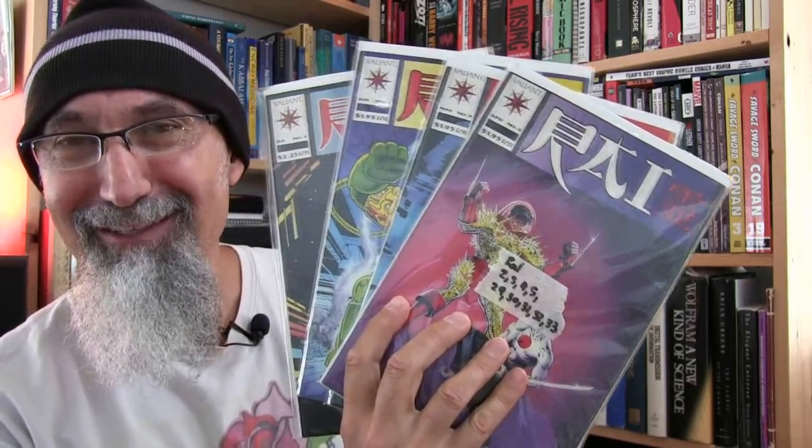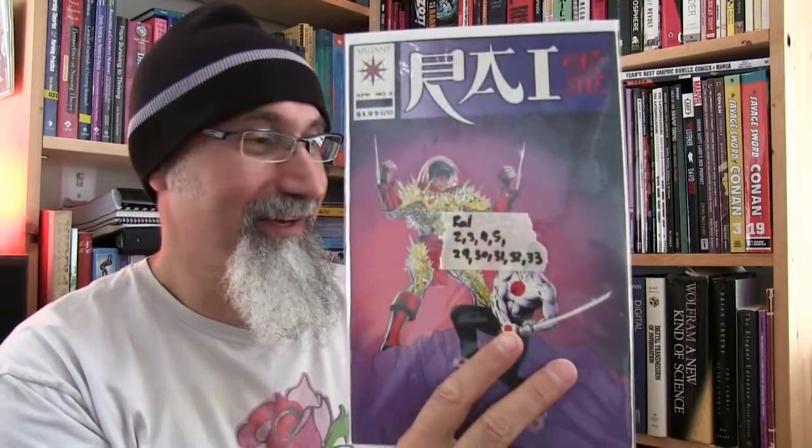Right, beautiful. So here's Rai number 2 again. I'll show you the inside pages of Rai number 2. Here's Rai number 2 again. Okay. Here's Rai number 3. I love this cover. This is one of my favorite Valiant covers ever. It is absolutely beautiful, right?